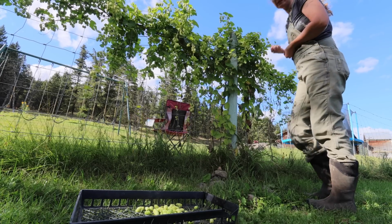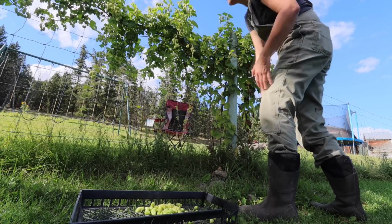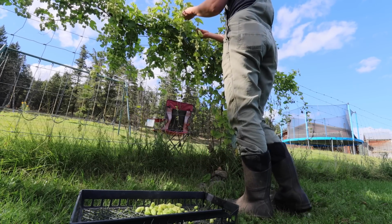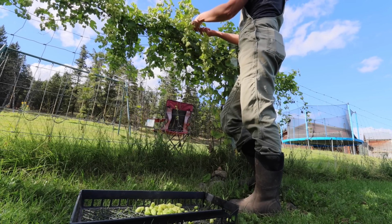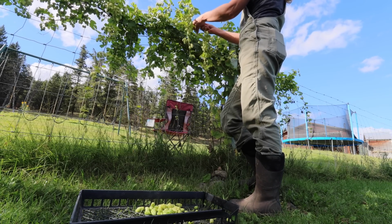Definitely has an autumn feeling out here right now, just the sound of the wind through the leaves that are starting to dry a little bit on the trees. The wind always sounds different through the trees this time of year.